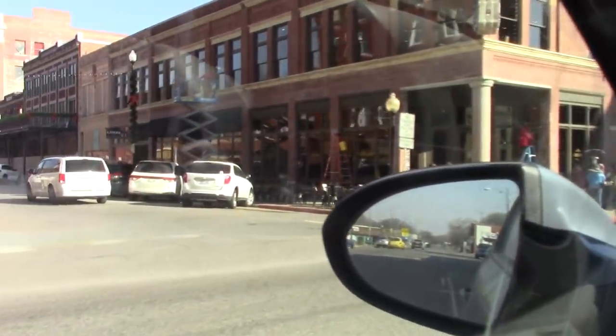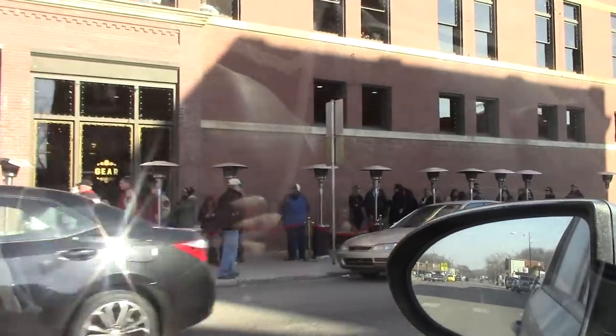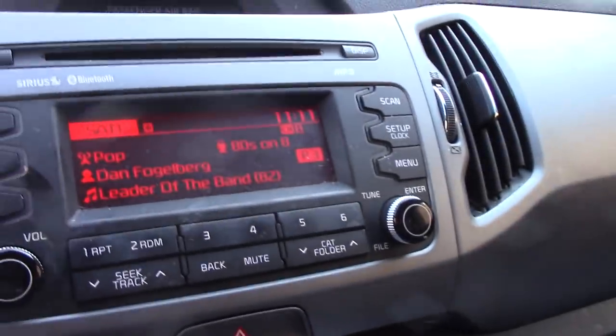Okay, remember I was saying about the line and all those heaters? Check it out. That's the line to get in, and it is 11:11. Make a wish.